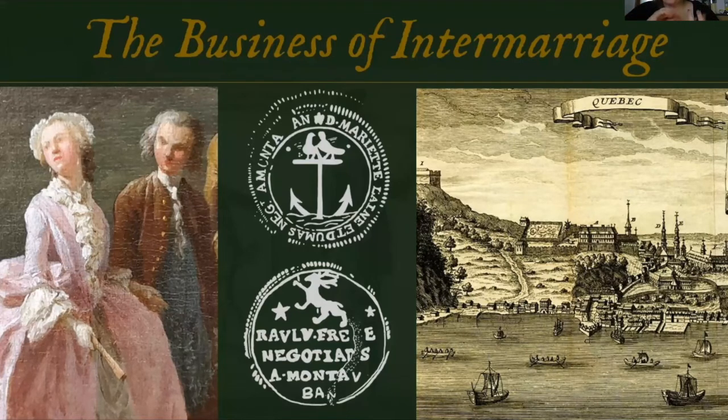And I almost want to think that the two seagulls on top of the anchor represent the two partners in that merchant partnership. So I think that's really nice, actually. If I were to get several more tattoos, that could be one of them.